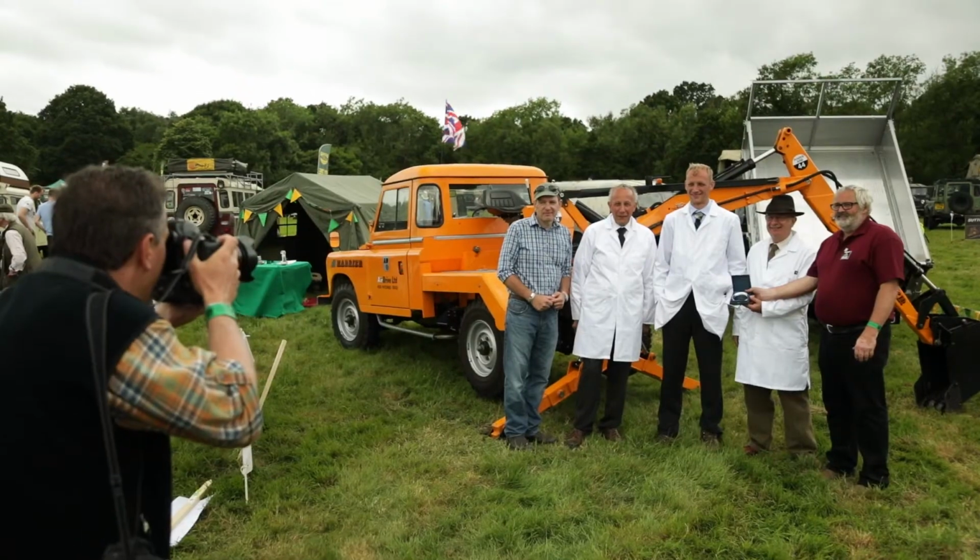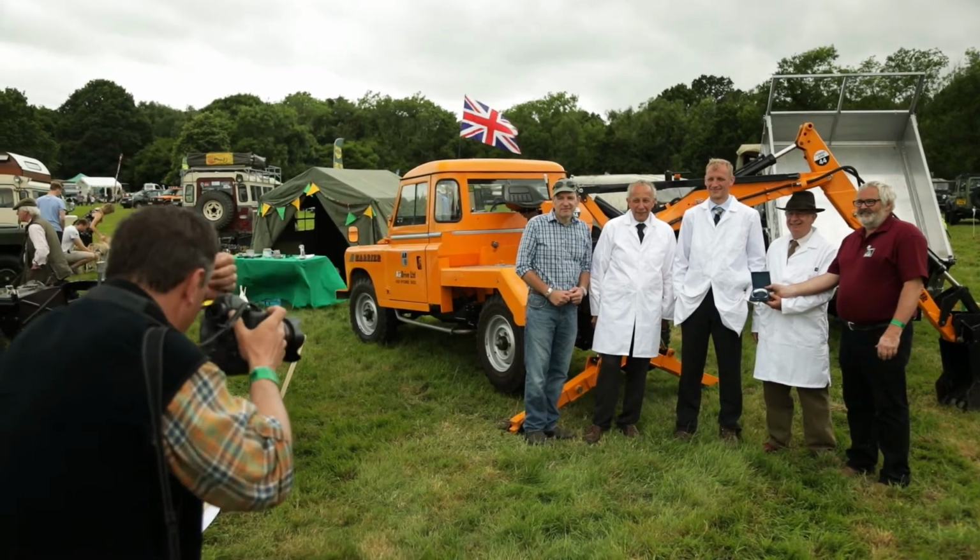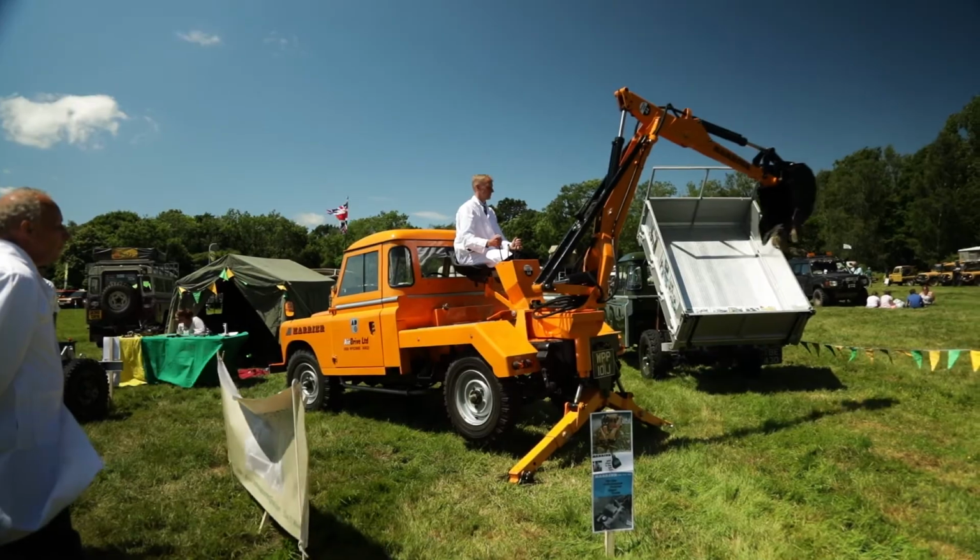I can tell you the favourite car, because I've had to tell Phil I've had to pick the favourite car for the awards tomorrow. But there are 2 that are my favourites, and they are the 2 that are behind me. The Digger conversion is just brilliant.